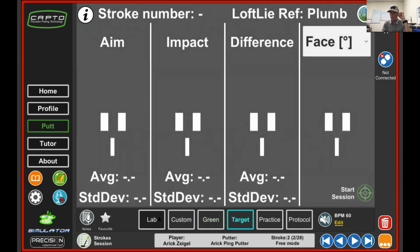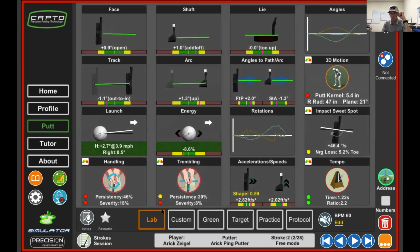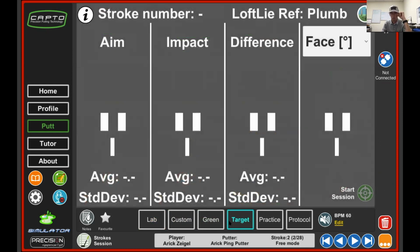It does have a target mode. Like I said, lab mode is taking the last reference frame from address and comparing it to impact, whereas in target mode, you can actually calibrate a target line, and you can use that target line to get all your data. So it would take wherever that intended target is relative to where the putter face is at impact. You can get all that information as well.